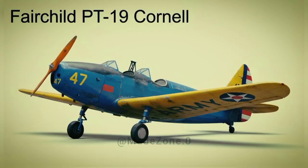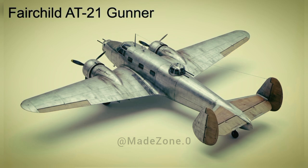Fairchild PT-19 Cornell, a simple, reliable monoplane primary trainer. Its open cockpit and low-wing design made it an excellent introductory aircraft. The next one, Fairchild AT-21 Gunner, an unusual twin-boom trainer designed specifically to train gunners and bombardiers. It was difficult to manufacture and saw limited use.